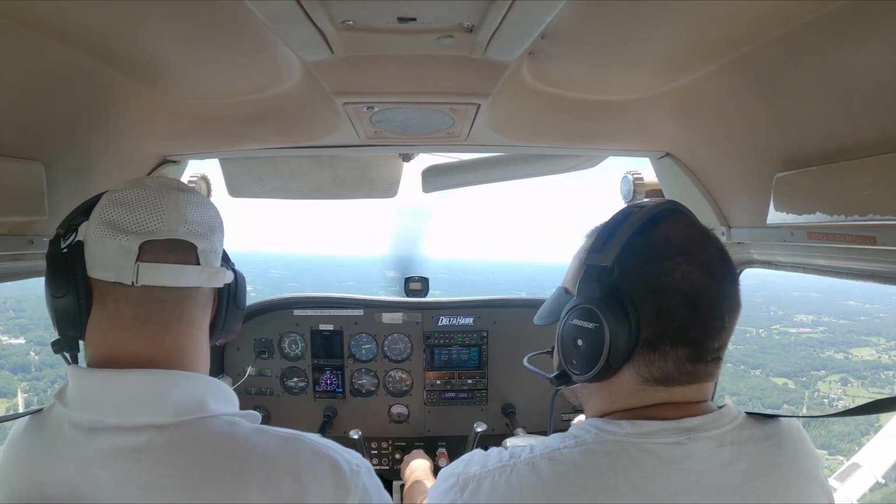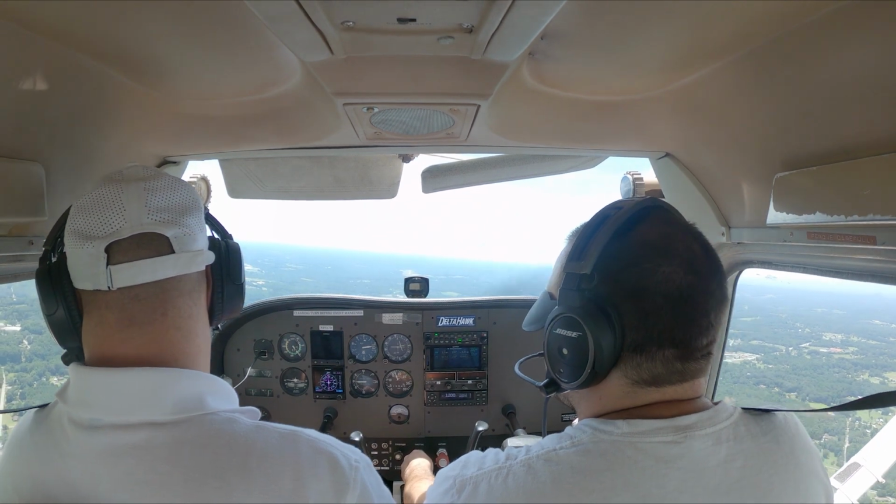Pickens Sky traffic, Skyhawk 4927 Delta, about 3 mile final, runway 23, RNAV, touch and go, Pickens.